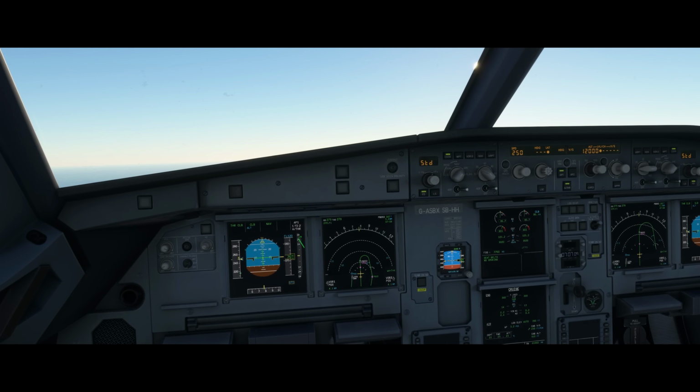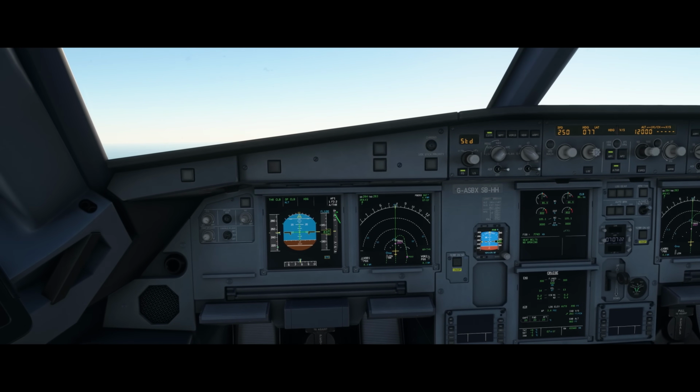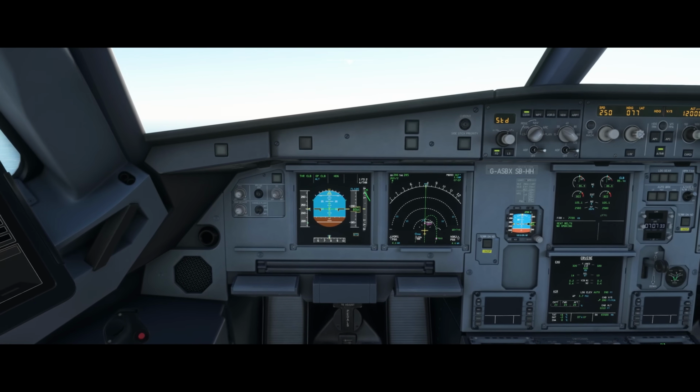Now rather than just continue on our little nav track, we're going to go straight ahead, and we're going to do a little bit of fly-by-wire handling. First of all, I just want to have a quick explanation of how Airbus fly-by-wire works. I'm not going to go too in-depth, because I know it can be a complex topic. So if I, for example, disconnect the autopilot now.